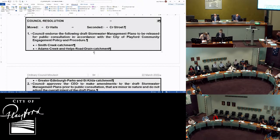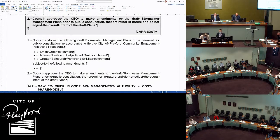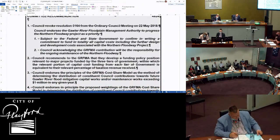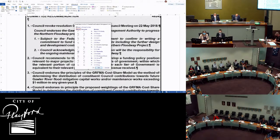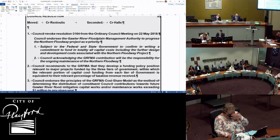We have item 14.2, Gawler River Floodplain Management Authority cost share model and attachments. Councillor Rentals. You're happy to move the staff recommendation, Mr. Mayor? Do you wish to speak to it? No, I don't. Thank you, Councillor Rentals. Is there a seconder? Councillor Halls. Yep, I'm happy to second that, thanks. Do you wish to speak? No, thank you. Any other councillor wishing to speak or make comment? If not, then I'll put that, those in favour, those against, I declare that carried.